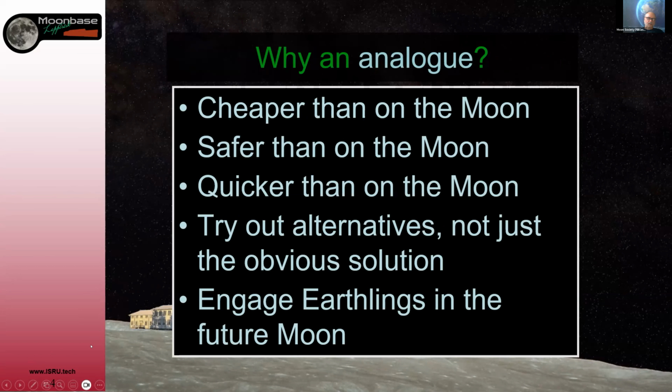So why am I doing an analog? The main reason is that it's kind of silly to send something to the moon and expect it to work there. It's much cheaper and safer to do the tryouts in Lappträsk than do it on the moon. And it's quicker because you don't have to ship things from Earth. If I find out I need something, I can go to the hardware shop and buy it. And you can try out alternatives. If it doesn't work, you can swap for something else, or you can have two or more alternatives looking at them at the same time.